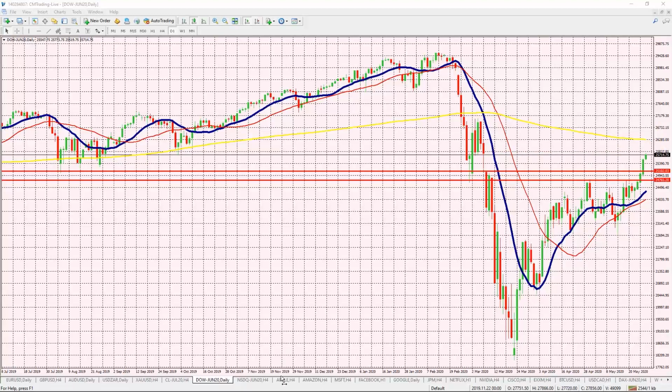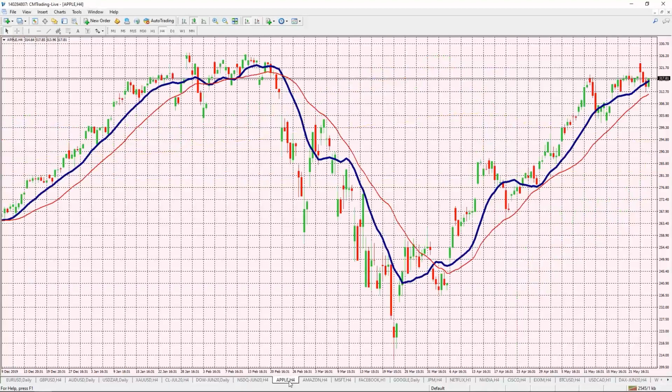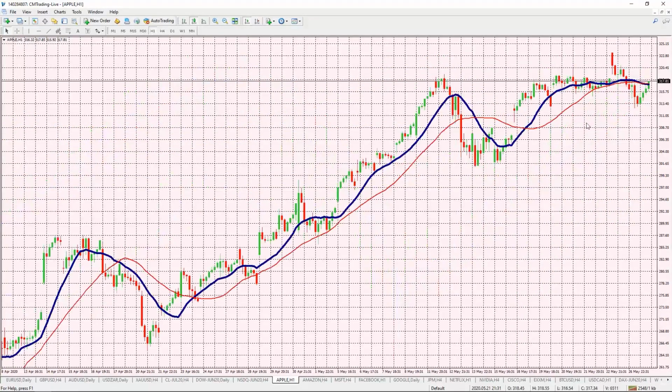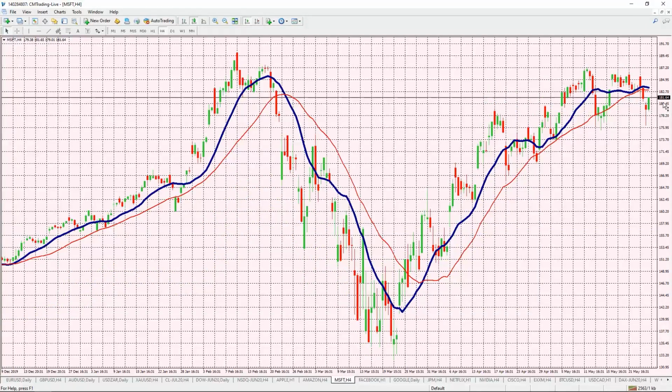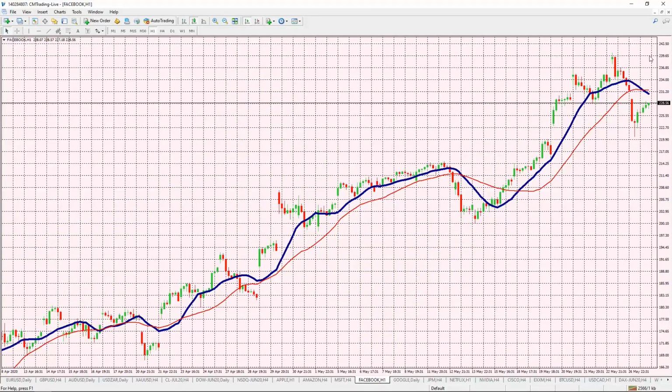Okay, now looking at some of the individual stocks. Apple rebounded a little bit yesterday to 317, getting strong after hitting that 313-ish level, but still trading in a range. Amazon is still trading in a range, not breaking above that $2,500. Microsoft, also the same thing, 181. If we look at Facebook, it's the same story, rebounding just a little bit, but nothing really to write home about, which is kind of a lack of direction right now.